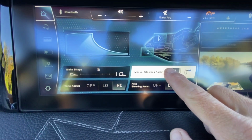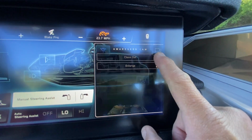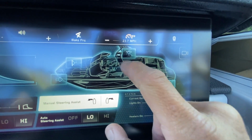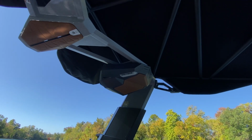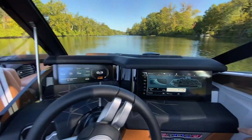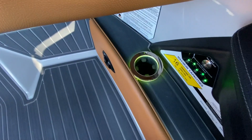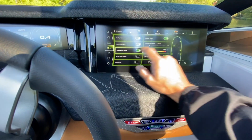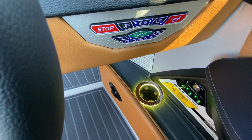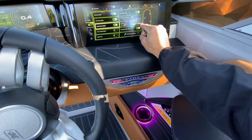The other feature you can do is just hit the button. Awareness cam, you can knock that off. You see our tower lights are on, turn them on, underwater lights are on. I like this. Enhanced courtesy lighting. And we can go through the spectrum. All I'm doing is just swiping. Yeah, that's pretty cool.